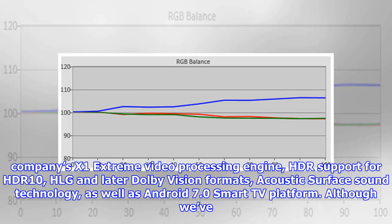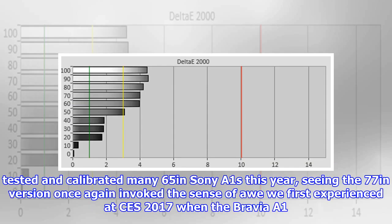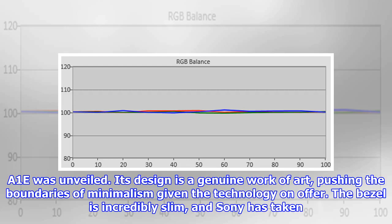The company's X1 Extreme video processing engine, HDR support for HDR10, HLG and later Dolby Vision formats, Acoustic Surface sound technology, as well as the Android 7.0 smart TV platform. Although we've tested and calibrated many 65-inch Sony A1s this year, seeing the 77-inch version once again invoked the sense of awe we first experienced in 2017, when the Bravia A1E was unveiled.